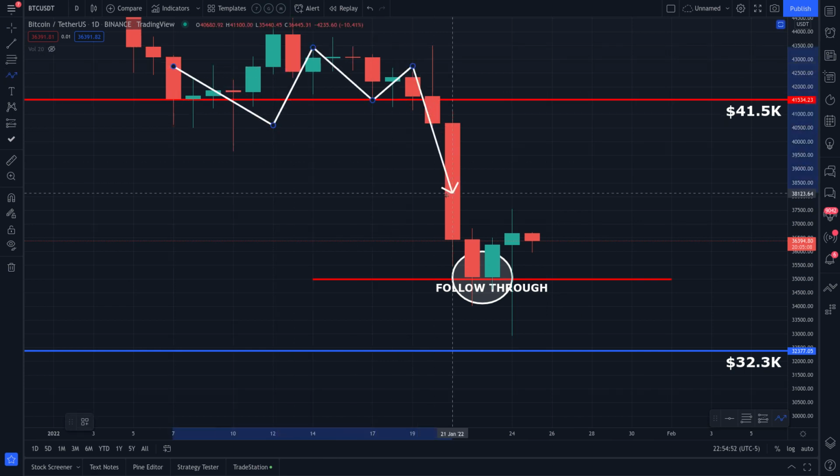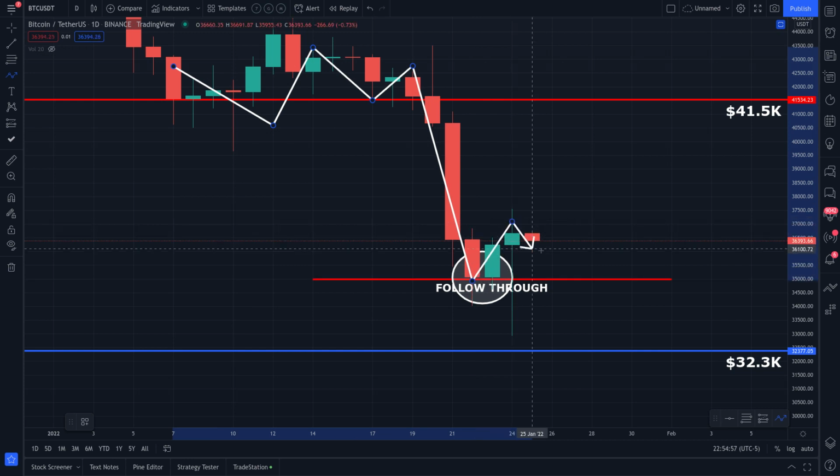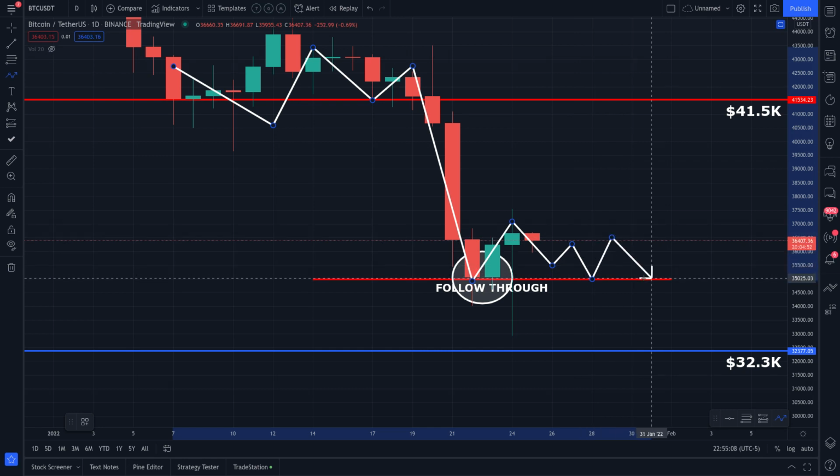That would be the bearish case scenario if the sellers are trying to follow through. But the bullish case scenario would be for the sellers to get stopped out right here at about $35,000, unsuccessful in closing a daily candle below this level. And of course, if that were to happen, then it's safe to assume that the market is in preparation to at least gravitate towards, not necessarily go to this level, but I do think that it's still possible for Bitcoin to move higher to the $41,500 level. That's right.